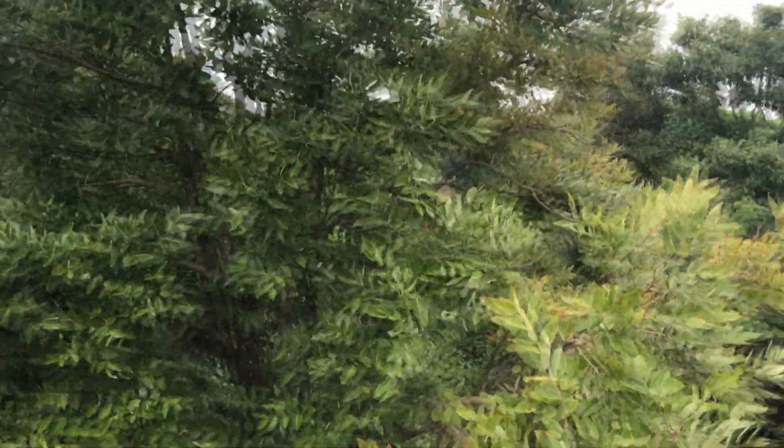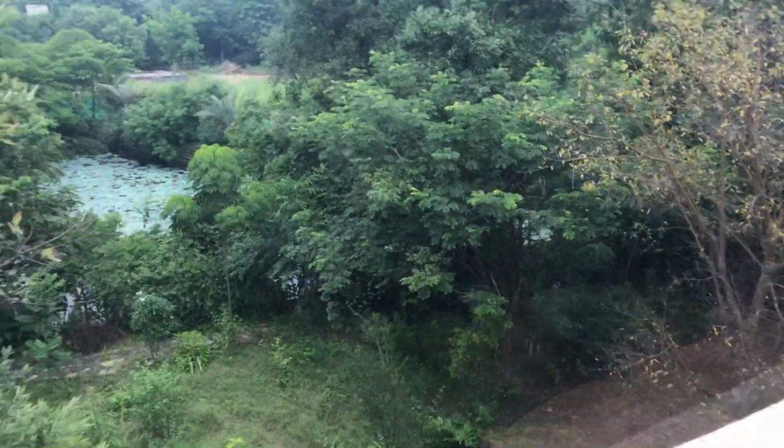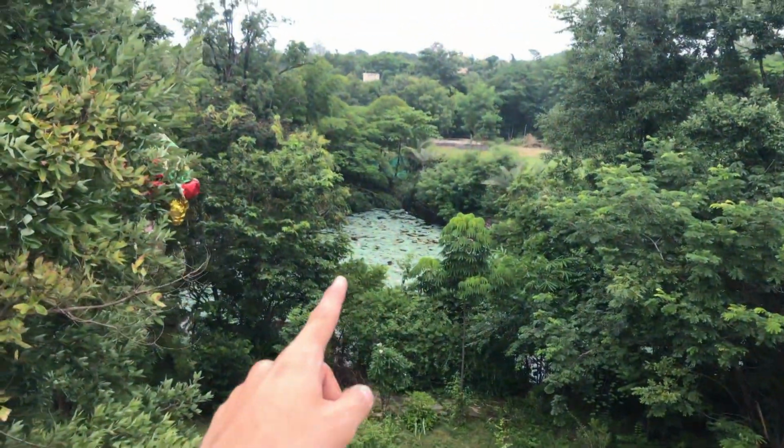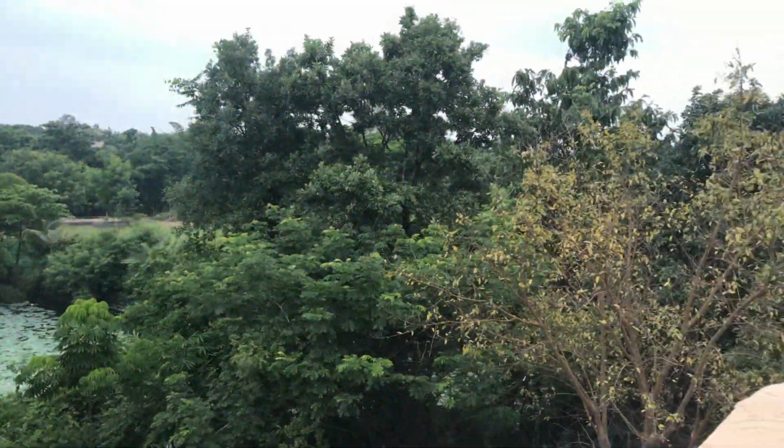This is the view from the terrace of the villa. That's the lotus pond. Beautiful.